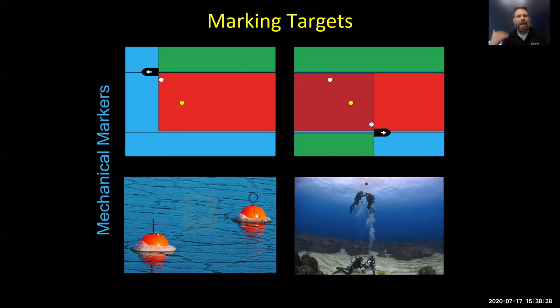But anyway, so now you're bringing your divers out to go dive, and you can say, okay, the object, your anomaly, your target, your body, is going to be directly in the center of those two buoys.